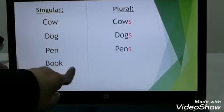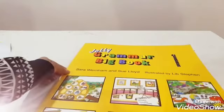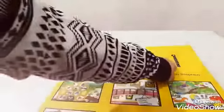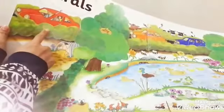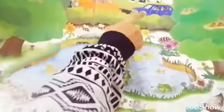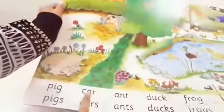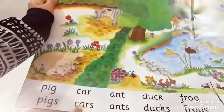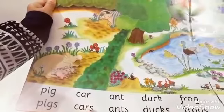Book, books. Hey kids, now let's find out singular and plurals in our big book, Jolly Grammar Big Book 1. Plurals. Now look here, there is only one car. Here are two cars. C-a-r, car. C-a-r-s, cars.